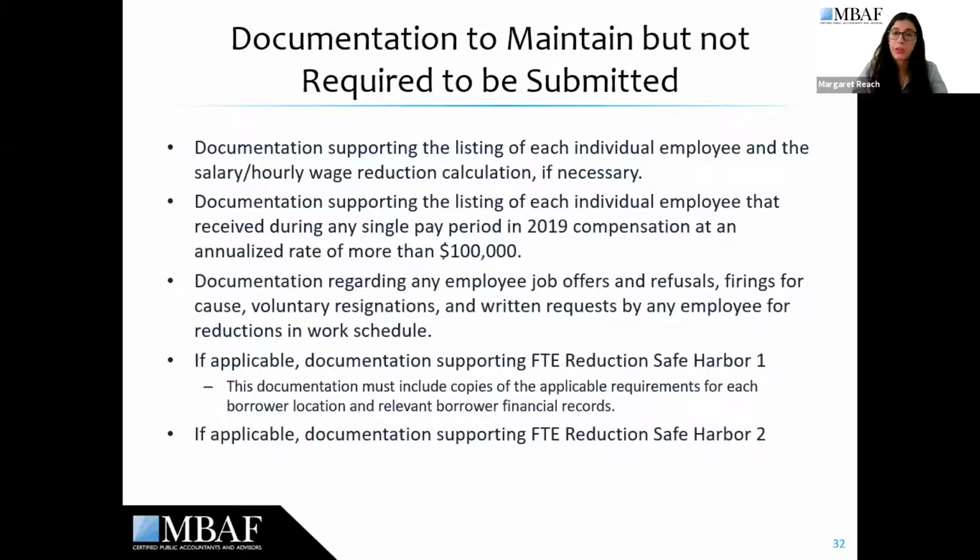So this one is important as well. You have to maintain this list of documentation, but it's not required to be submitted. Documentation supporting the individual employee salary, hourly wage reduction. Documentation supporting each individual that received compensation in 2019, and if it was more than 100,000 or less. Also, you need documentation for FTE Safe Harbor 1 and Safe Harbor 2. Like I said, that documentation is not required to be submitted, but it is required to be maintained. So these are the heavy calculations that you don't necessarily need to submit, but you are required to maintain.